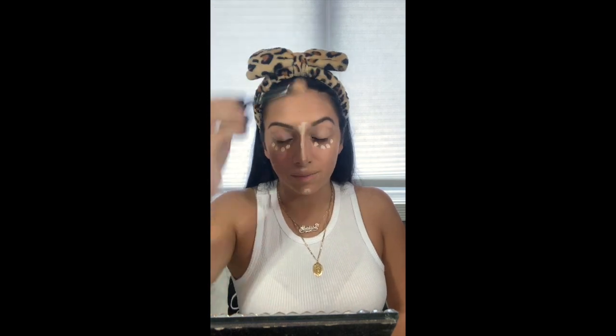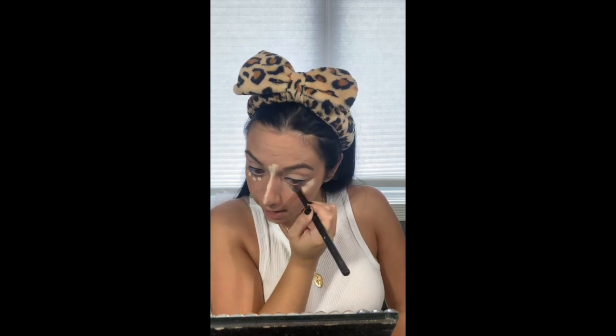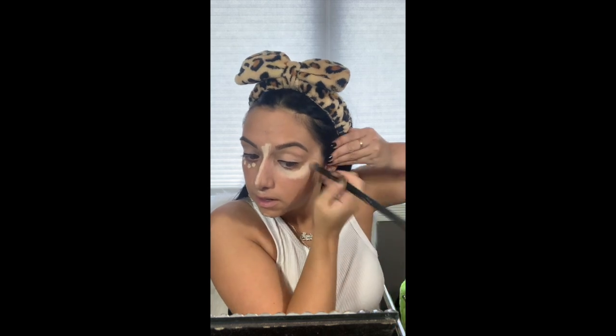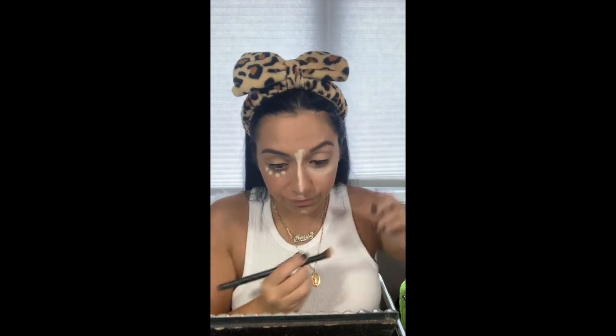I'm gonna go in with this brush. I think it's very good for blending. You are not going to wipe. You are going to dab, dab, dab, dab. You always dab your makeup when doing this, because when you wipe, you're just wasting product. I mean, you could wipe a little bit if you have to in the corners, but a majority of blending is just lightly dabbing. That was terrible.